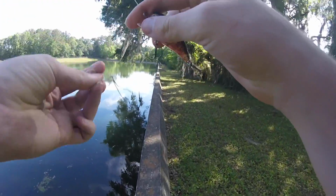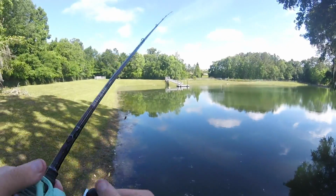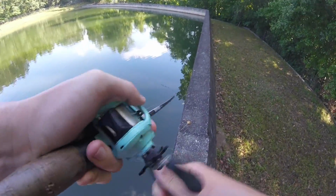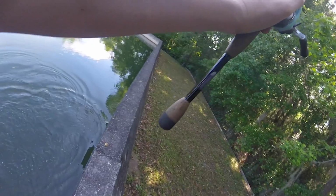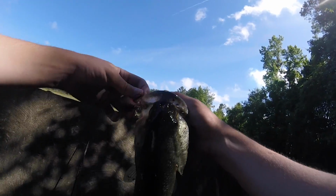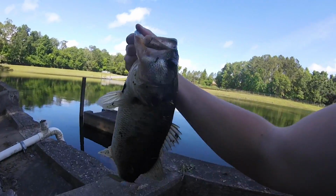On the wall we go, the very skinny wall that if you take one wrong step, you're falling in the water. Oh, that was a fish, that's a fish. Little guy. Oh no, it's not that bad. That's a good one. It's the best one of the day by far. Oh! Yes. Okay, we're gonna put him down here. Look at that, guys. He nailed the Lucky Craft square bill. Oh my gosh. Guys, check that out. There we go. That's not a bad bass whatsoever.